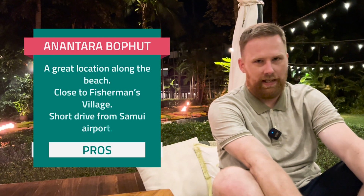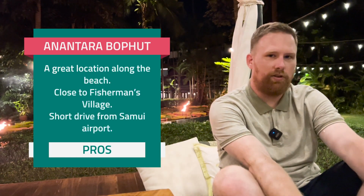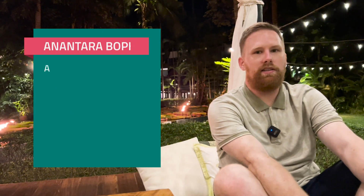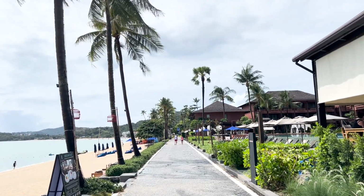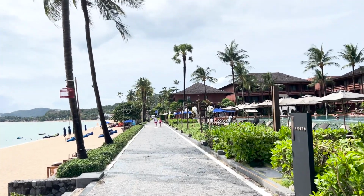I think the pros, firstly, it's an outstanding location. You won't find more things to do. You won't find a better connected location in Samui than right here along Bophut Beach. You've got Fisherman's Village, which is a walk away. You're right on the beach. It's just a really great location to stay in Koh Samui.